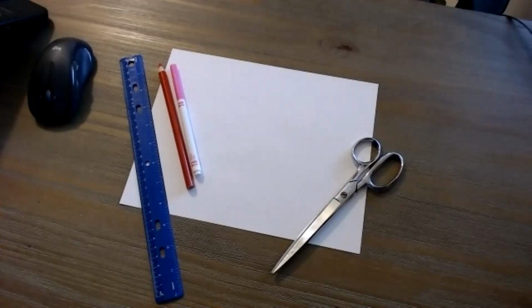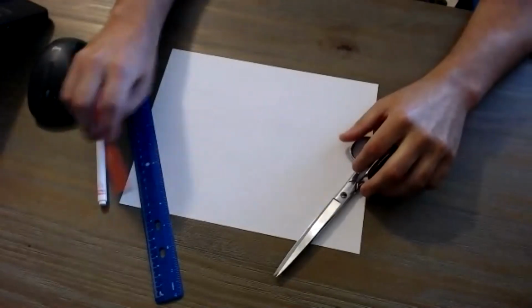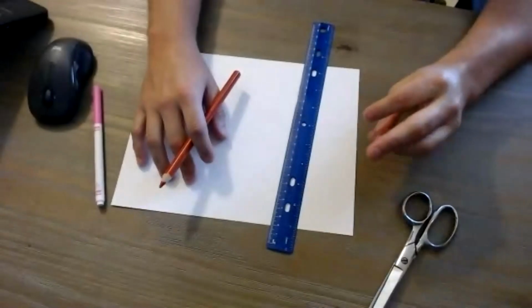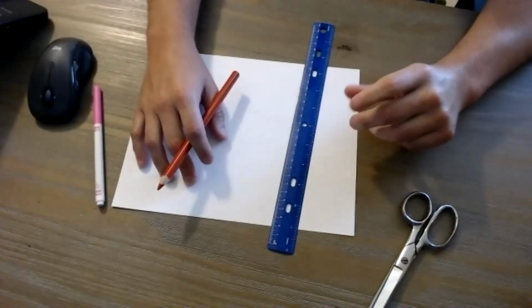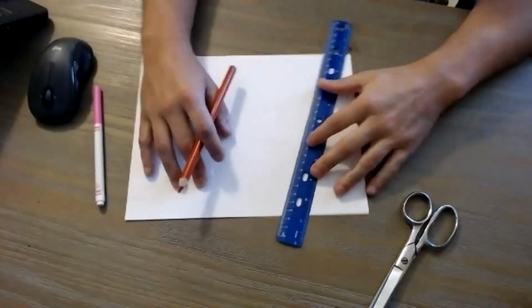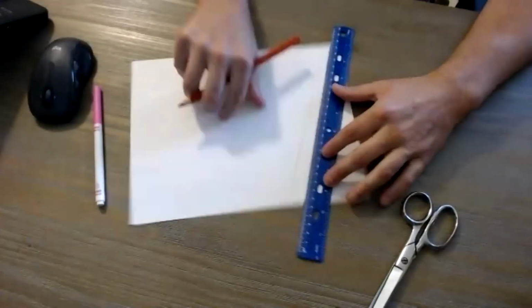So the first thing I'm going to ask you to do with your materials is draw a rather large triangle on your sheet of paper using your straight edge and your pencil. And it does not have to be a specific type of triangle. We haven't learned the types of triangles, but you might know some of them already. There's right triangles, there are isosceles triangles, there are equilateral triangles. I just want you to draw a random triangle. So you don't have to try to match the triangle I'm drawing. I'm just going to draw a random big triangle on my paper.